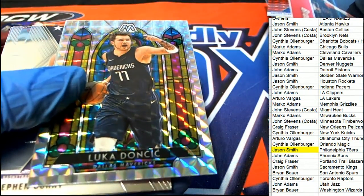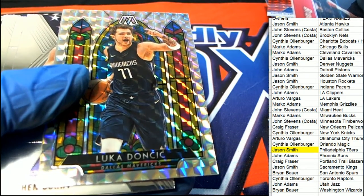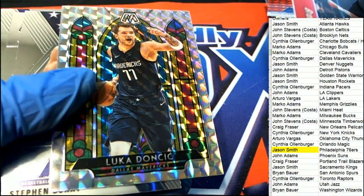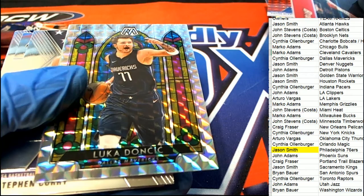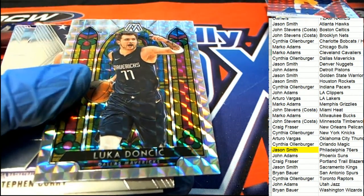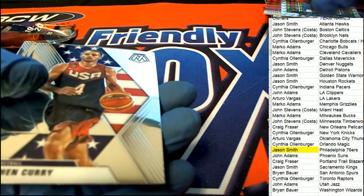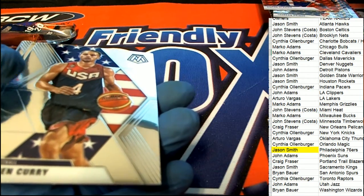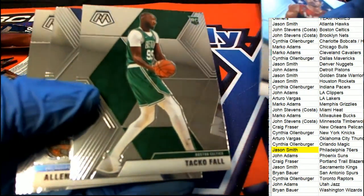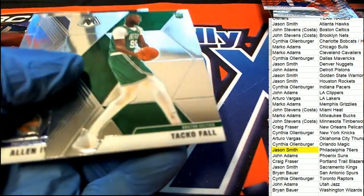Oh, my goodness. Oh, my goodness. Dallas Mavericks owner coming away big. That is terrific. I'm going to have to pull that one out, put that aside, get that in a case. Way to go. There's a Taco Fall. Way to go. Congratulations. I'll put the Taco Fall in with the hits.